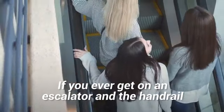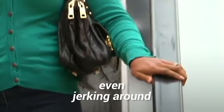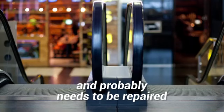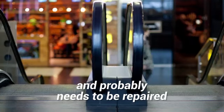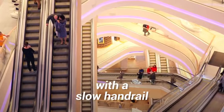If you ever get on an escalator and the handrail is moving much slower than the steps, even jerking around, then you know that escalator is near the end of its service life and probably needs to be repaired. Now you might think twice about riding on an escalator with a slow handrail.